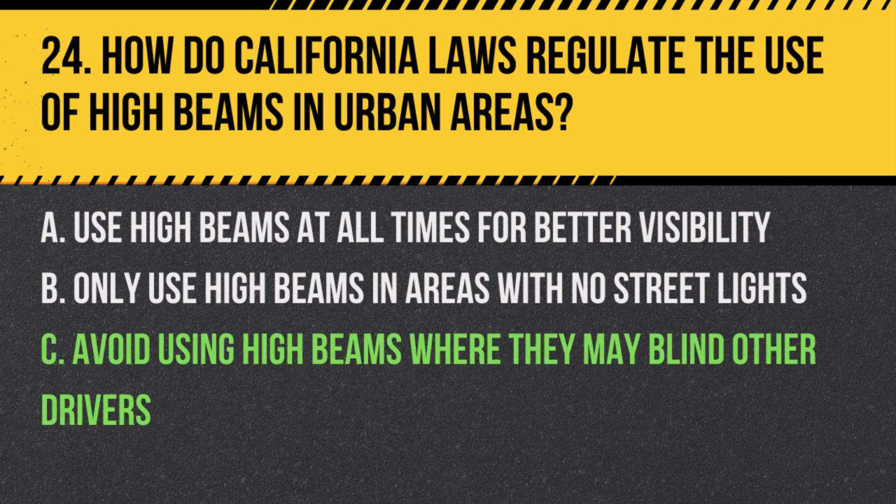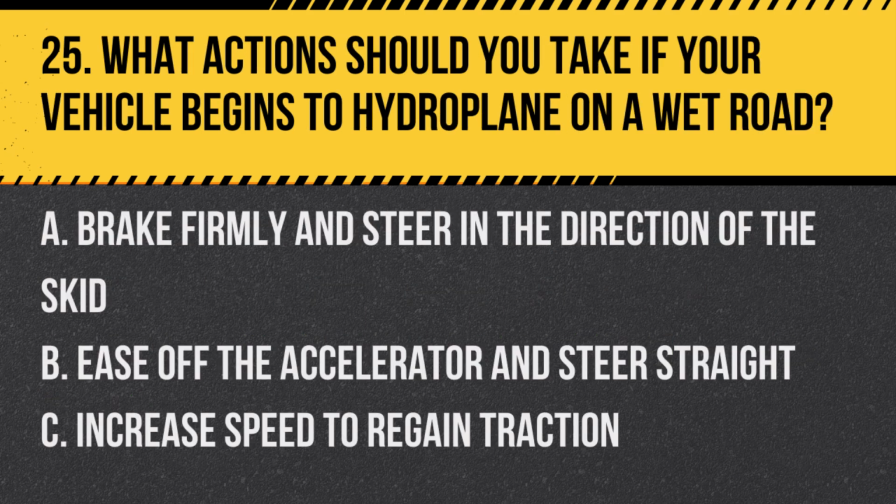Answer. C. Avoid using high beams where they may blind other drivers. High beams should be used cautiously to avoid impairing the vision of other road users. Question 25. What actions should you take if your vehicle begins to hydroplane on a wet road?